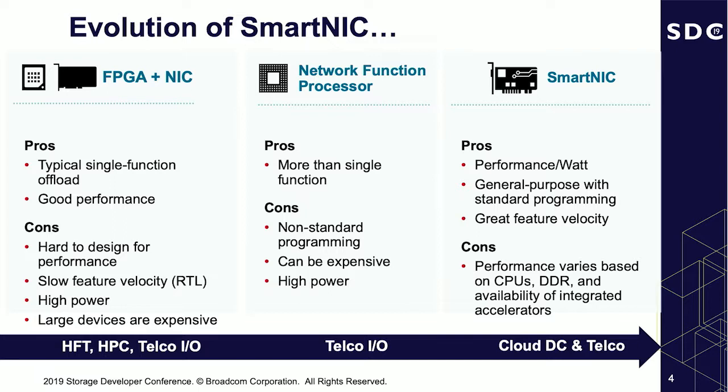Then there's another class that came up, again more focused on telcos, which is a network processor. Very specialized instruction set, very hard to program, but very high performance. And the model we're now seeing for SmartNICs, which is what we're focused on, and there are other people now starting to play, a class of devices that will be multi-vendor, is to give you a general purpose programming environment, which is Linux. Linux is a great one. But then give you accelerators to take advantage of.